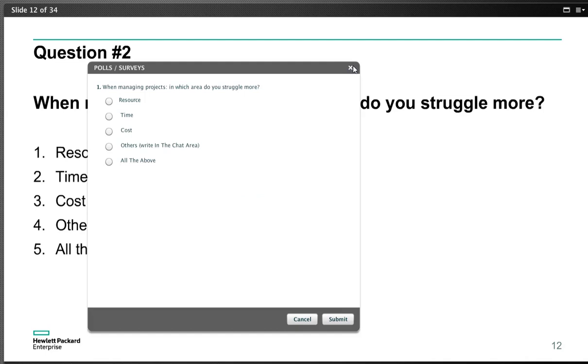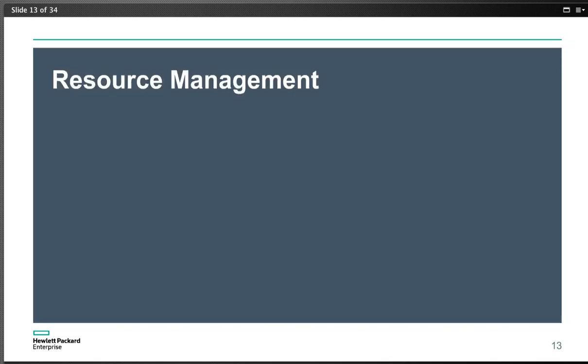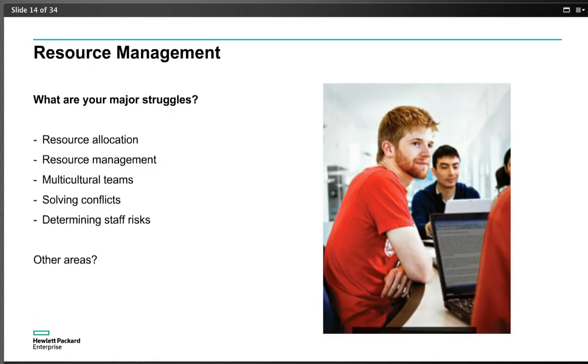Okay, so as you can see, interesting thing, right? Resource is our major pitfall, right? In areas that we struggle. Same here. Oh my gosh, I attend tons of classes to even improve my knowledge regarding managing resources, because people, as I always say, are like a very small surprise box, right? But anyway, so we talk here about how resource management is one of the areas that we struggle with most. And within resource management, right, what areas do you have major struggles with?